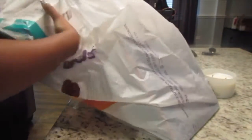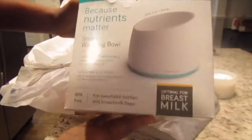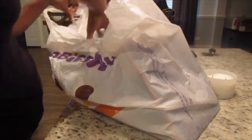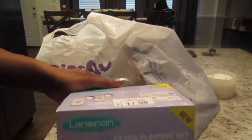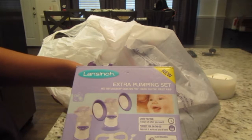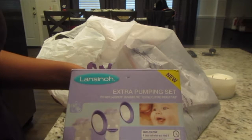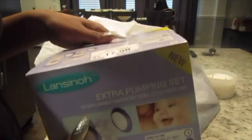And then in the bags, I got this Nano BB baby breast milk bottle warmer, and it's not electrical. I got this 2-set of extra pumps, and I believe these are hand express pumps. I'm not too sure. I have to look now because I don't know. I might have bought the wrong thing. But either way, it was only like $2-3, so worth it.